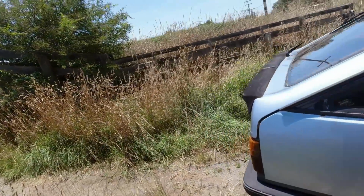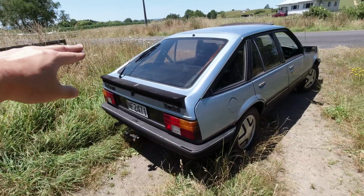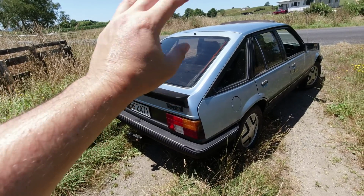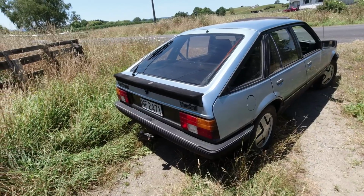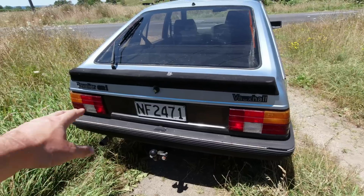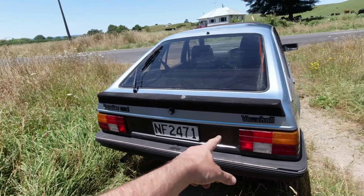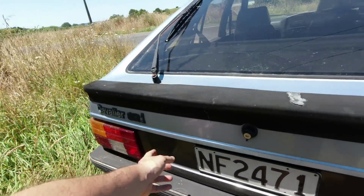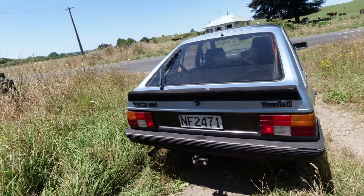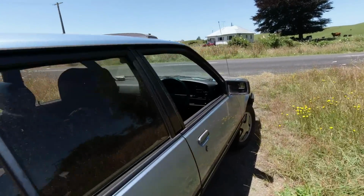We've got a boot spoiler, and because this is an early Mk2 Cavalier, it still has the rear wiper on the passenger side. They moved that over to this side in 1984, but these early ones lack that. The SRI also gets you this matte black rear panel. In about 1986 they fitted a tail blazer, so a bit of trim that looked like the rear lights continued all the way across. Quite smart, I thought. But yeah, let's have a look inside in more detail.